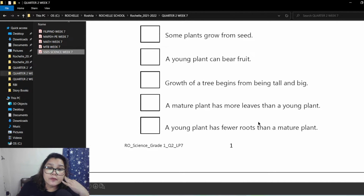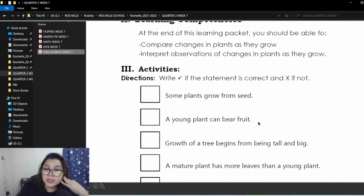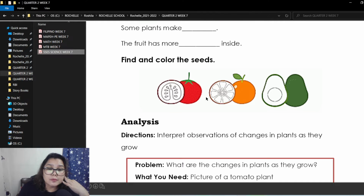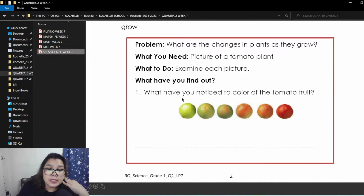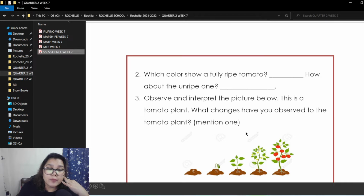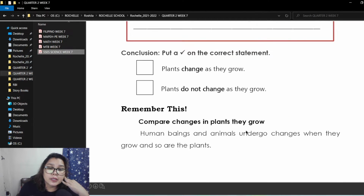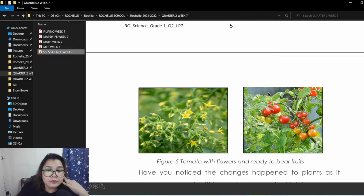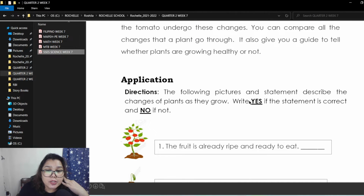So, beginning with activities by writing, check if the statement is correct and X if not. Tapos, may sasagutan ng mga blanks by choosing the word in the box. Tapos, find and color the seeds, followed by analysis, may question, and then you need to use the blank in writing your answers. In page 2, continuation, tapos may conclusion dyan. So you just choose one, and followed by remember this or the discussion of the topic about growth of plants. And then followed by application, write yes if the statement is correct and no if not.